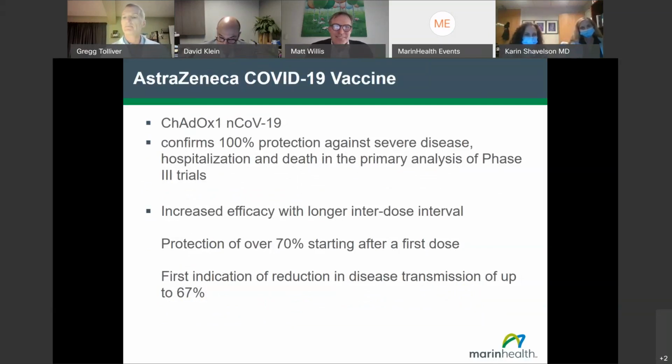All right, so this one's also in the pipeline, the AstraZeneca. And the nice thing about this, some data we got, is that it does look like it decreases disease transmission up to 2/3. It also showed that if you space the doses out a little bit more, you got a little bit more efficacy. And that's something we have been wanting to see for the Pfizer and Moderna, right? Because that might change the number of people who got their first dose. But this also shows at least 70% protection after the first dose for severe disease. So there's a lot more data to come, and just pay attention.